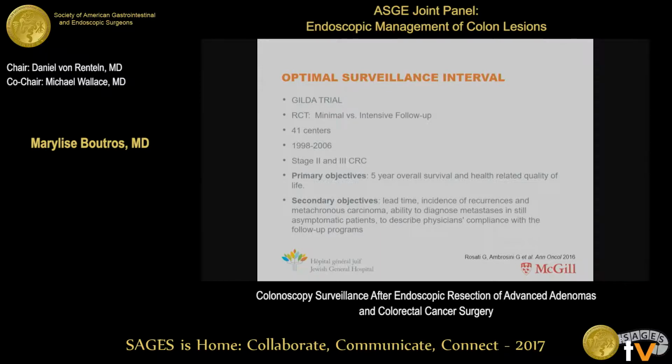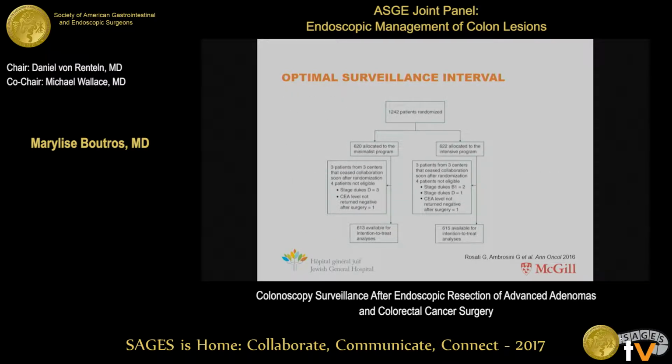This led up to the GILDA Trial, which is a great effort by our Italian colleagues, 41 centers in Europe, and they enrolled stage 2 and stage 3 patients with colorectal cancer that were cured, and their primary objective was to look at 5-year overall survival and health-related quality of life in this cohort. They randomized over 12,000 patients equally to both arms of minimal and intensive surveillance.